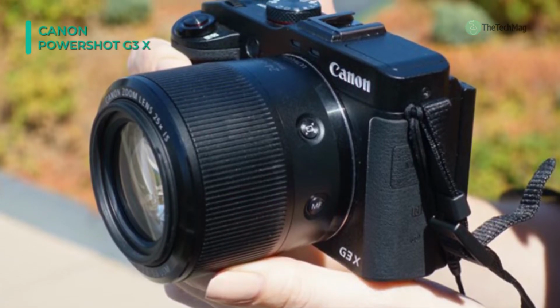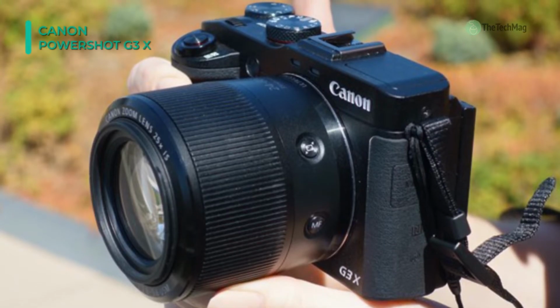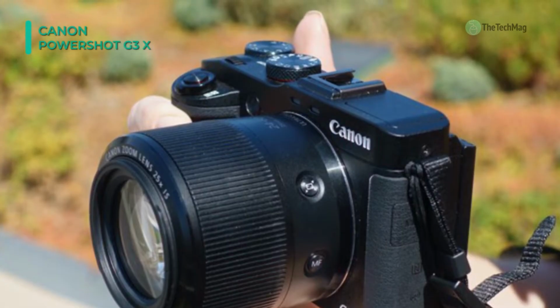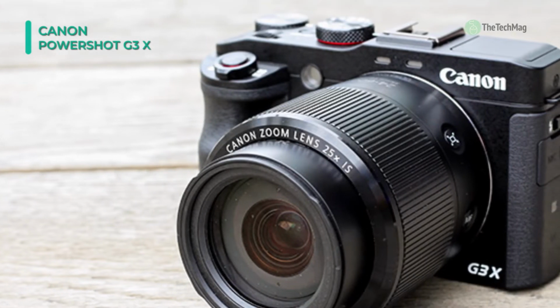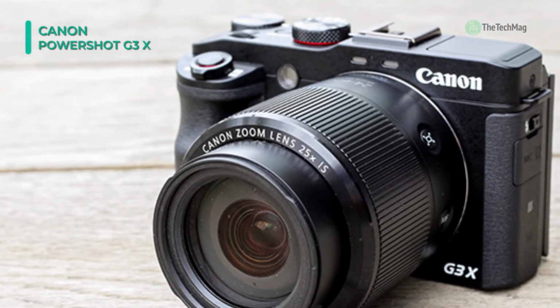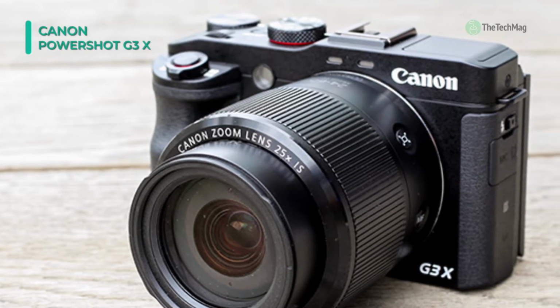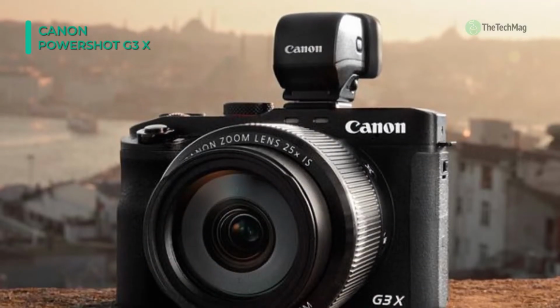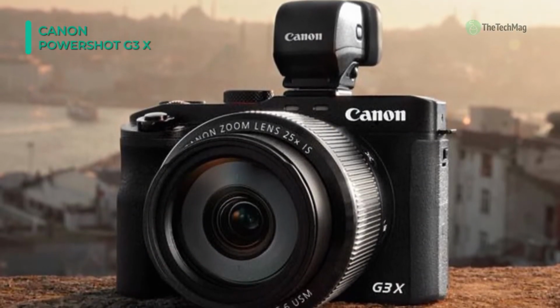multi-angle tilting touchscreen LCD. When blending the high-sensitivity sensor with the Digic 6 processor, the Canon HS system is built, giving exceptional low-light performance, up to ISO 12800, as well as plenty of other abilities.